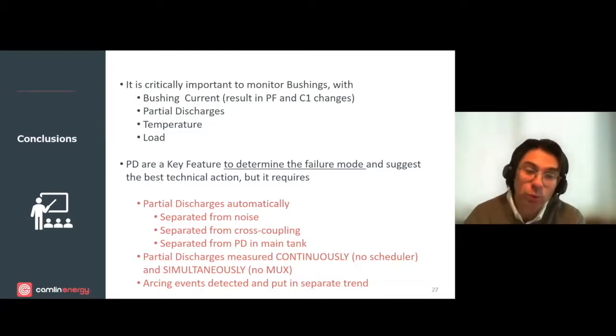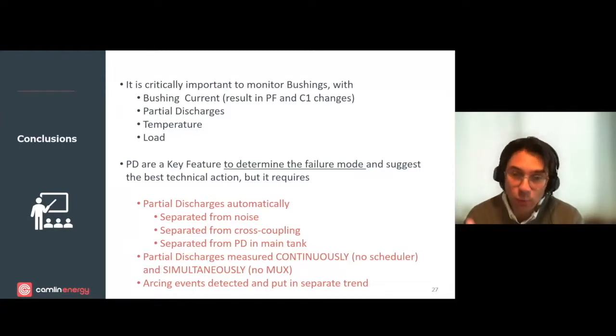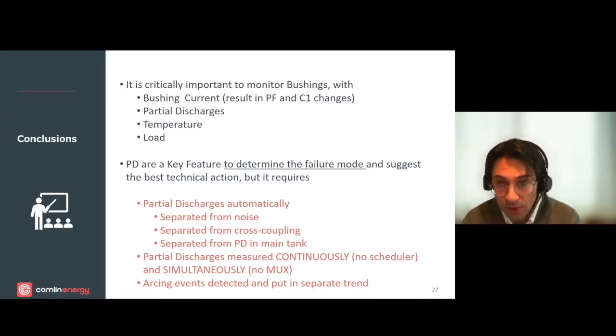We have not to go in, as it was said before, under or over maintenance. You have to do the right thing at the right time. Sometimes can be the DGA test. Sometimes can be, for example, a tan delta tip up at different voltages. Sometimes it's tan delta at different frequencies. But you need to know exactly what to do in that moment.